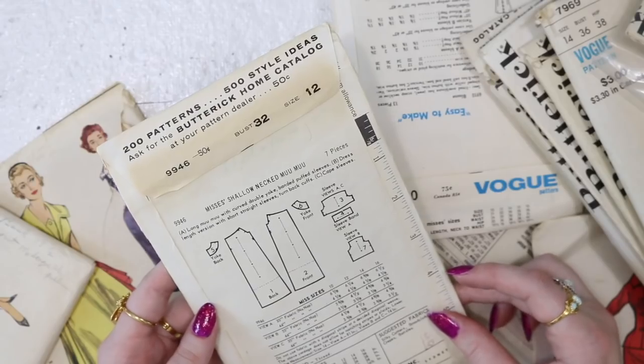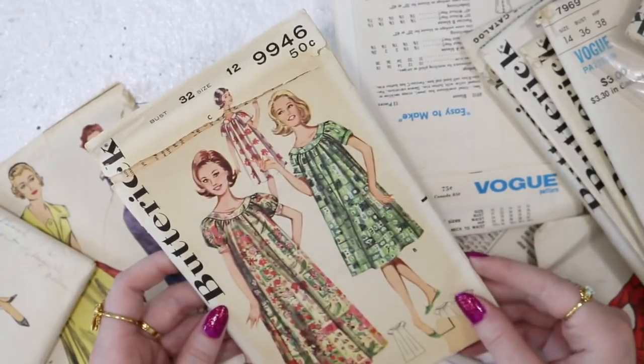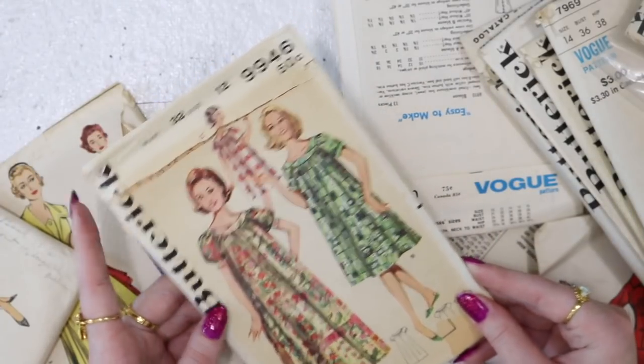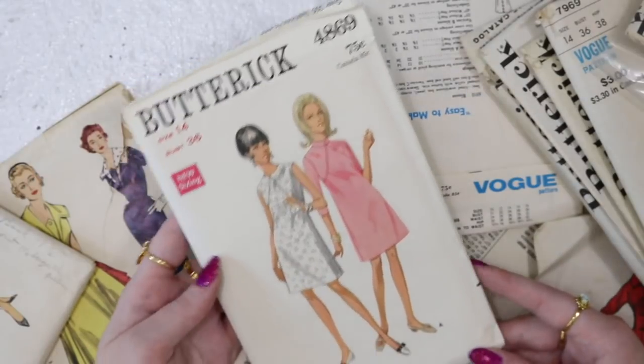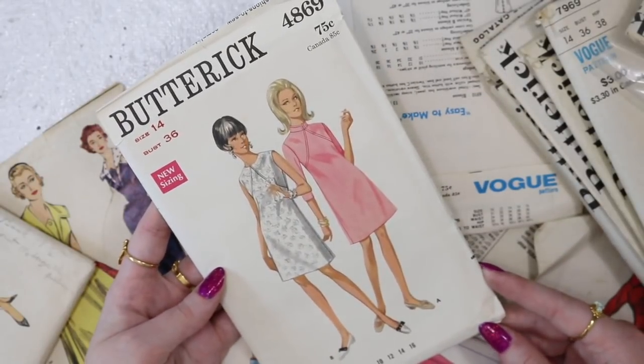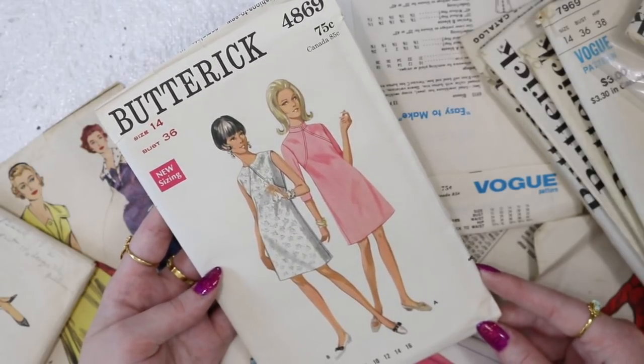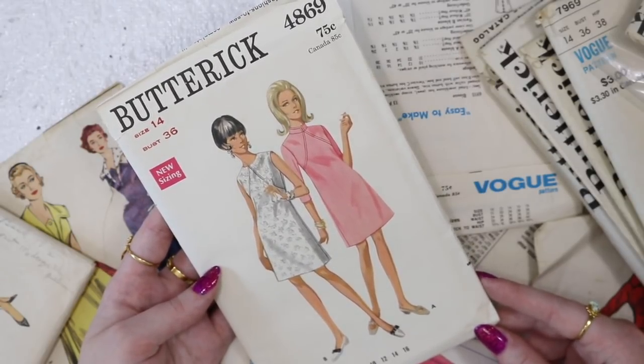This is a Misses' shallow necked dress in a size 12 for a 32-inch bust. Feels factory folded, but there is this slash across the envelope, which is unfortunate. This is a Butterick pattern, so it won't be dated, but I'm guessing this from the late 60s or the very early 70s. And it's kind of an interestingly shaped mod style dress with an optional mandarin collar.